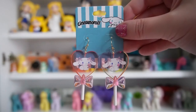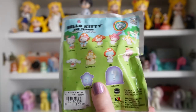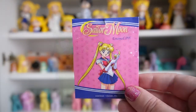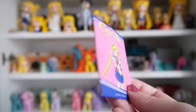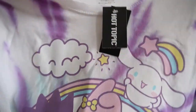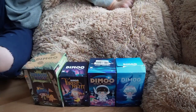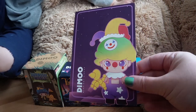And the only other thing I picked up from the mall was some cute Sanrio items from Hot Topic and a Sailor Moon enamel pin, which is also a blind box, so that'll be in the video tomorrow. We don't have Hot Topic in the city I live in, so I always go to it when I go to a different city. Now let's go ahead and get into our first unboxing.